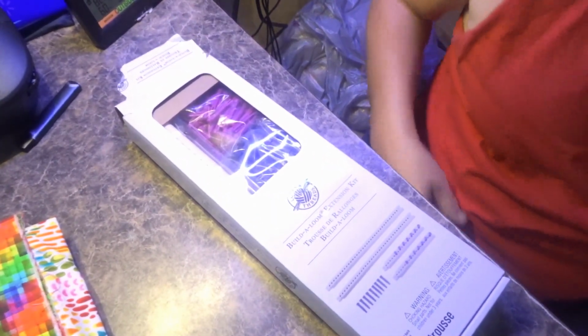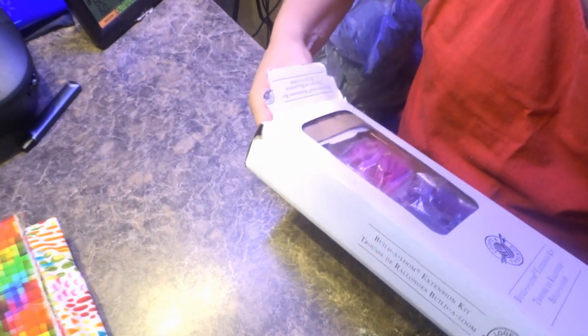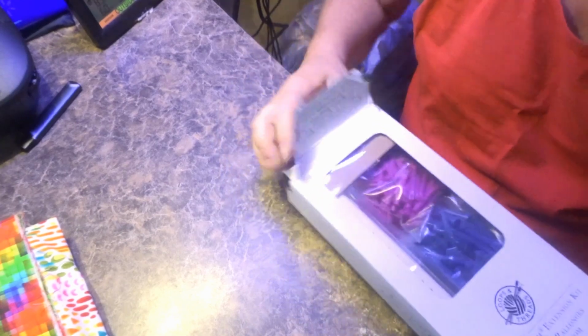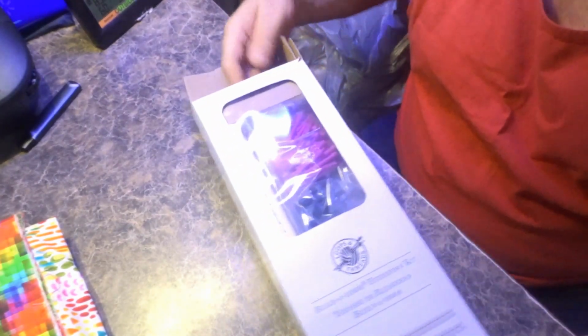I'm getting a little inundated, and I get a little bit of anxiety when I can't work well, when I've got too much clutter around me.